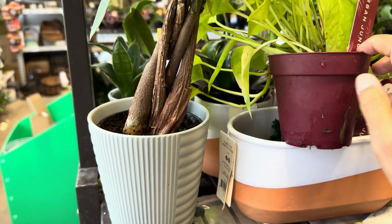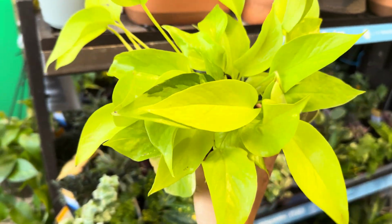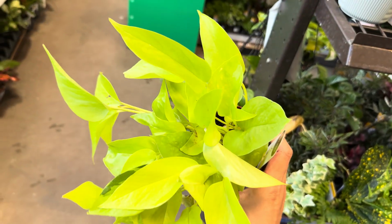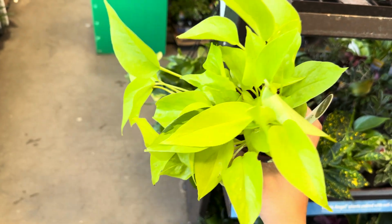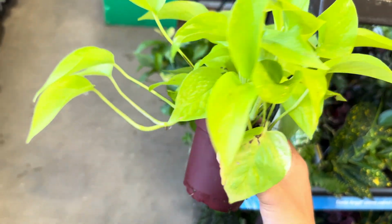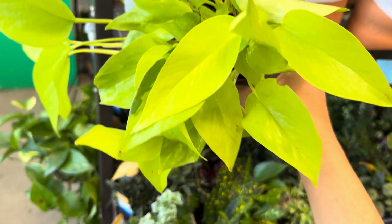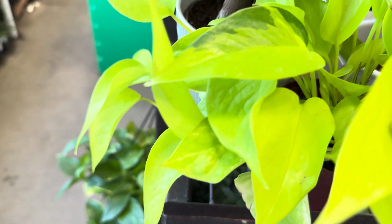And then you can see right here, Urban Jungle has this beautiful Epipremnum aureum neon pothos. And look at how neon colored these leaves are. I just find them so stunning. I need more neon pothos plants. And guess what? The reason why I need more neon pothos plants is because they are just so easy to take care of. I will be propagating so many neon pothos. Like, I want a whole room of just neon pothos.